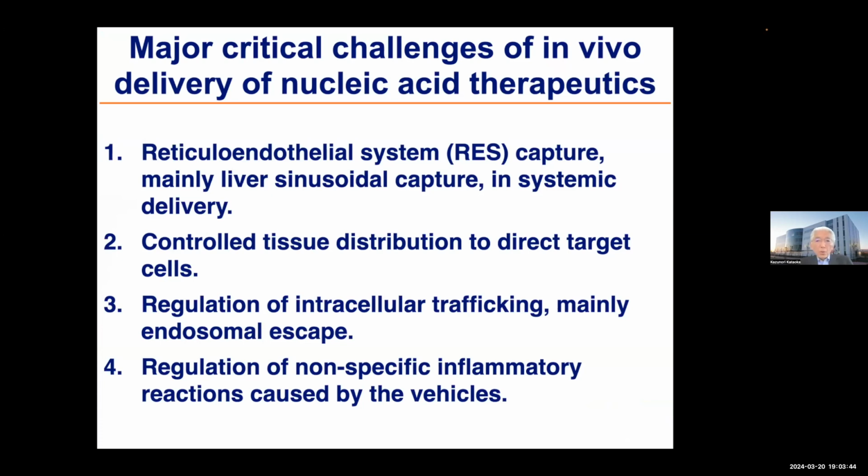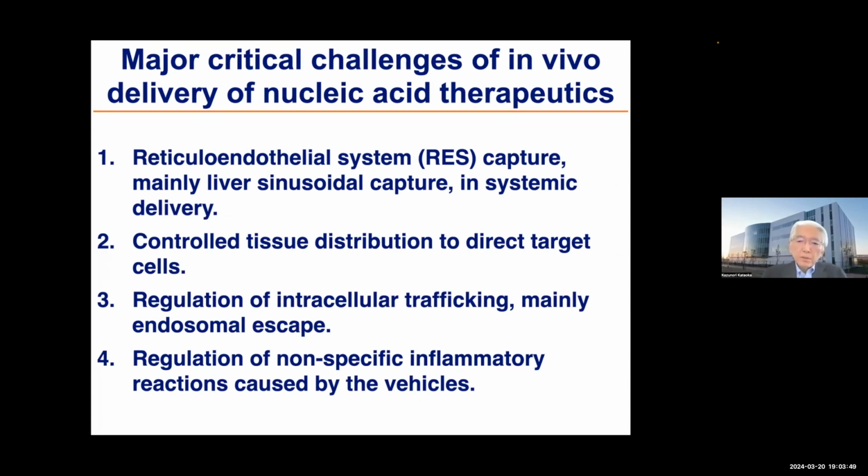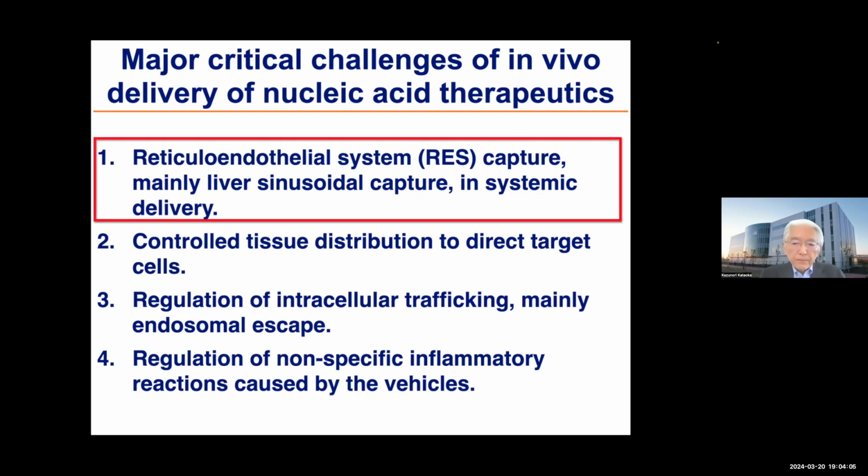Okay. So, as shown in this slide, there are four main challenges when delivering nucleic acid therapeutics systemically, particularly to extrahepatic targets. So today, I will concentrate solely on the first challenge, preventing the capture by the reticuloendothelial system during the systemic delivery. To avoid capture by the RES, it may be necessary to design what are known as stealth carriers.